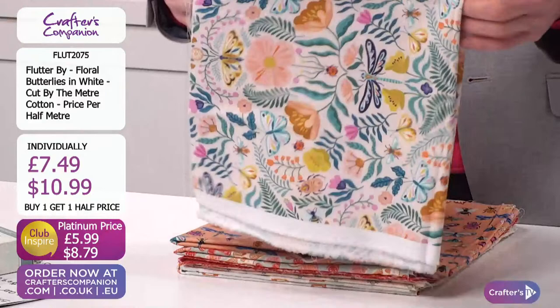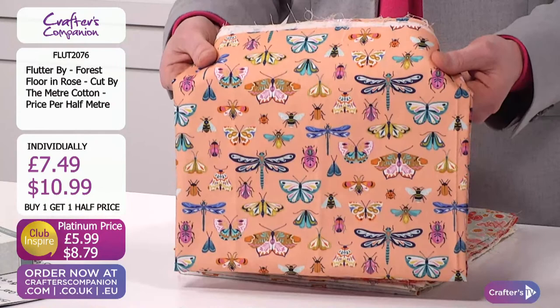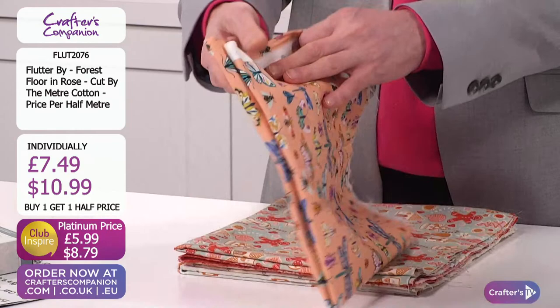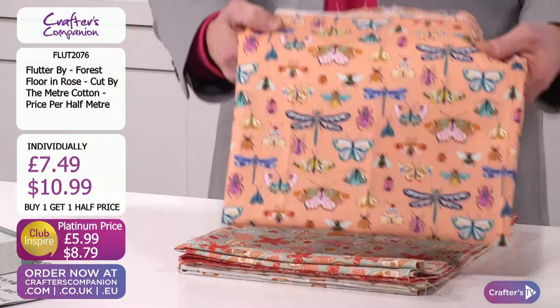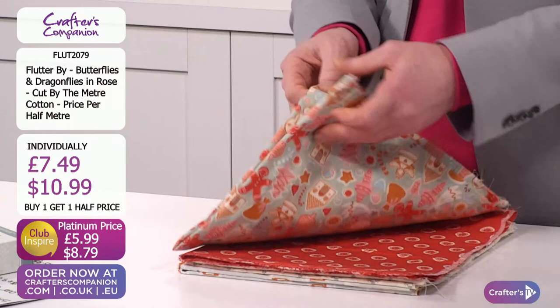And then we are going to be going into Flutterby Forest Floor in Rose. So this one here, $7.49 or $10.99. Buy one, get one half price, $5.99 platinum or $8.79. So if you do go for more than, of course, the metre, it will come in that continuous size. So it's not going to be lots and lots of metre cuts.